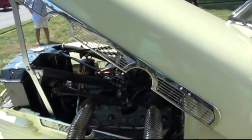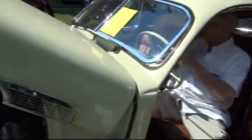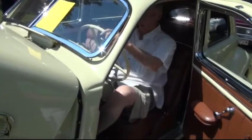The backward door. What was the reason for the door made this way? English cars, what was that for? Well, I'm not sure why.